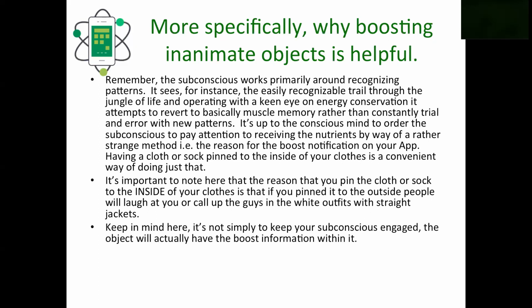Having a cloth or sock pinned to the inside of your clothes is a convenient way of doing just that, rather than a long-term boost through the limbic arc. But it's still got to retain that energy or that information that was in there. That's going to do that. Anyway, I'll talk about that later.